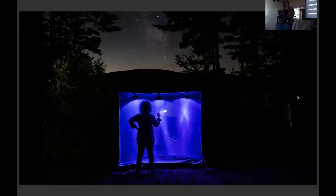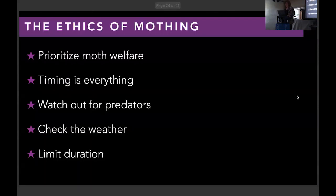So this is kind of new on the scene that I'd like to talk about. Let's talk about the ethics of mothing. When I moth, I want to prioritize their welfare. As a conservation photographer, I feel like anything we do in the wild world, we're going to make an impact. We're human beings, right? But how can we do these things making as little impact as possible? And this is where thinking about moths, even though they're small, matters, because our ecosystem may collapse without them. So we should really prioritize them, and you really need to moth carefully and try to follow best practices.